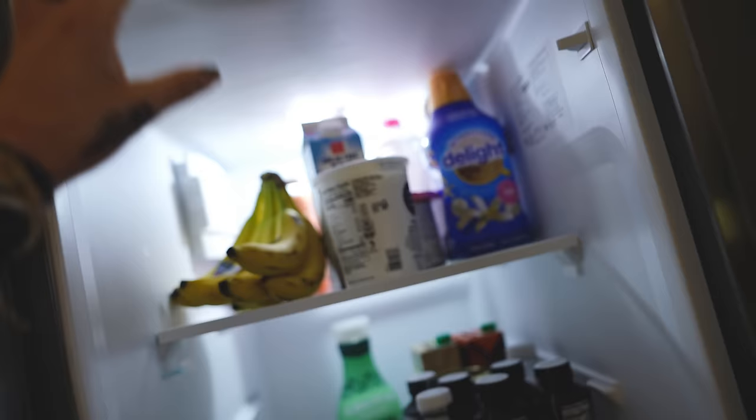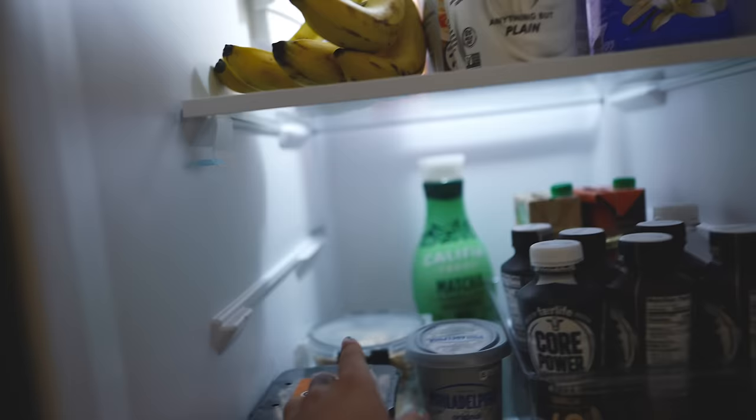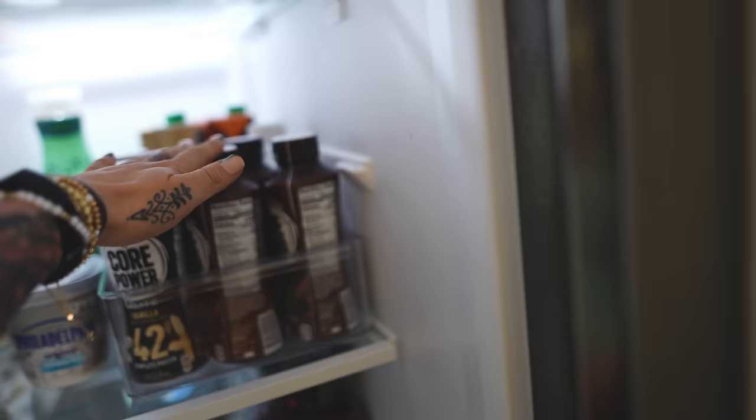Have some plain Greek yogurt, which was for the chicken salad if I decide to make more later in the week. If not, I can also do some other things, put some protein powder in there. It's a great thing to have for a snack. I do have some other meal prep chicken back there. That was what I made the other day, just some chicken breast. I have mushrooms to prep probably on Monday, I'll do those. Core Powers, some fruits and yogurts there, eggs.